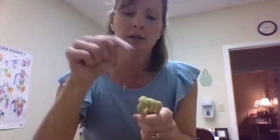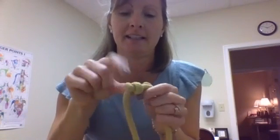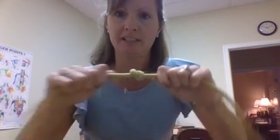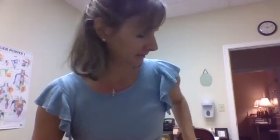But if you put your finger on that knot and you work on that trigger point, then that knot improves, and then you can pull it apart. So a lot of these muscles that have these trigger points in them, if you can work out those trigger point knots, then you can stretch better and that tissue moves, okay?